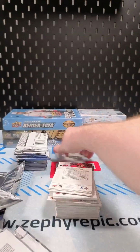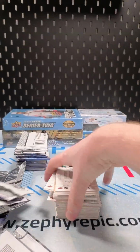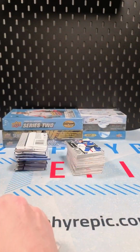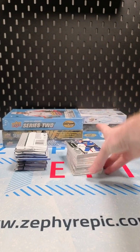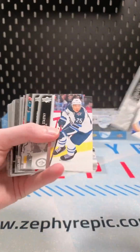All right. Last pack here. I believe there are 2 packs in this box that will have 2 inserts. Gotta look out for the French variations too. Gotta do like that mental update of what was in this product again.